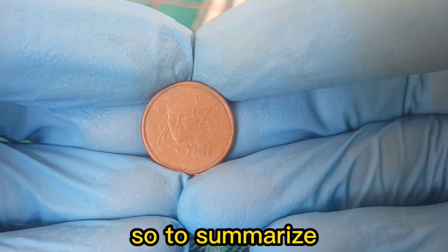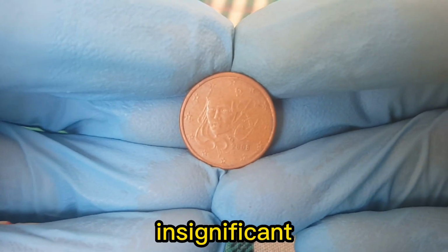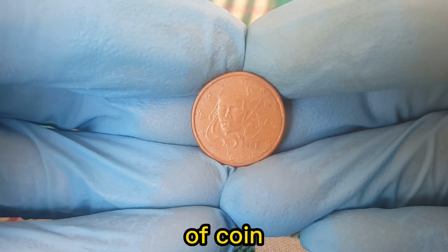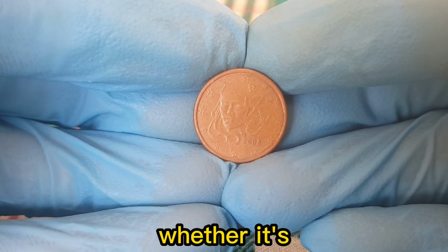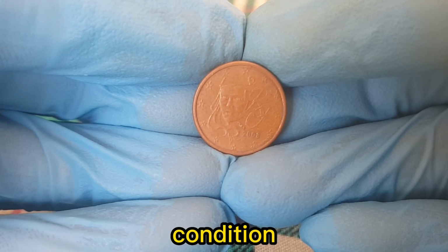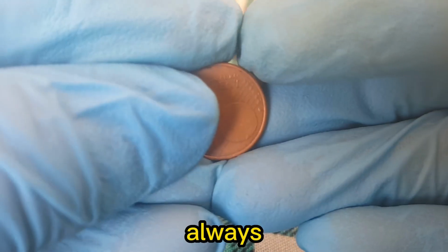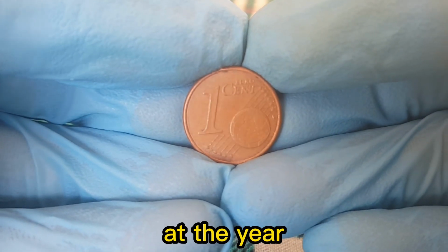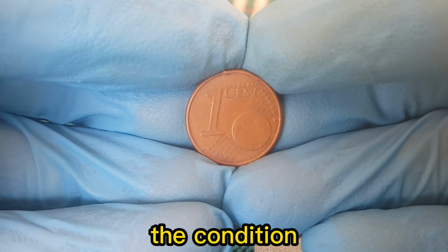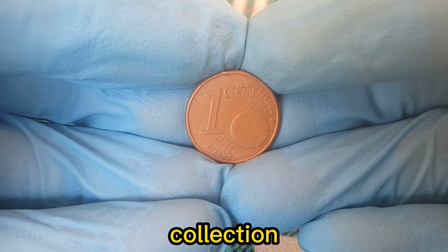So, to summarize, the €1 coin from 2008 might look small and insignificant, but it holds real value in the world of coin collecting. Whether it's because of its country of origin, mint mark, rare error, or pristine condition, this little coin can sell for much more than its original worth. Always check your change, look closely at the year, the mint, and the condition, and you might discover that what looks like just a penny could be a hidden gem in your collection.